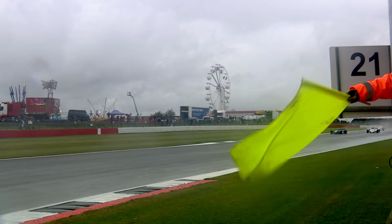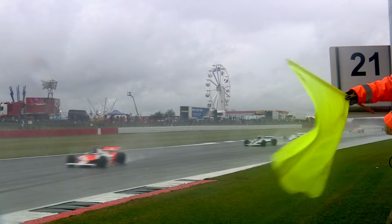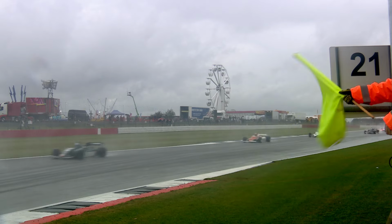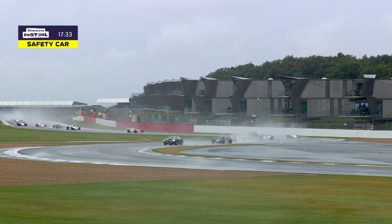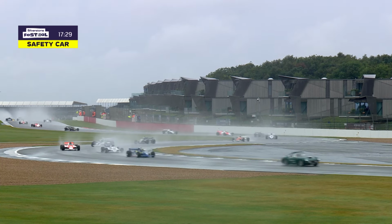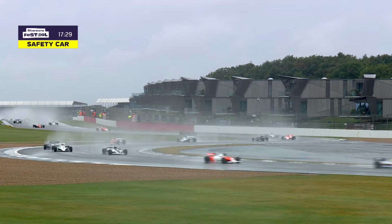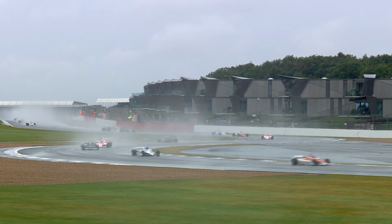Well, in our memories, British Grands Prix were always hot and sunny. 1983 was an absolute scorcher. Not all of them were though. Some of them were cold, wet and miserable, but not many of them had this many Cosworth engine cars in the field. 29 of them, and from a variety of different eras.